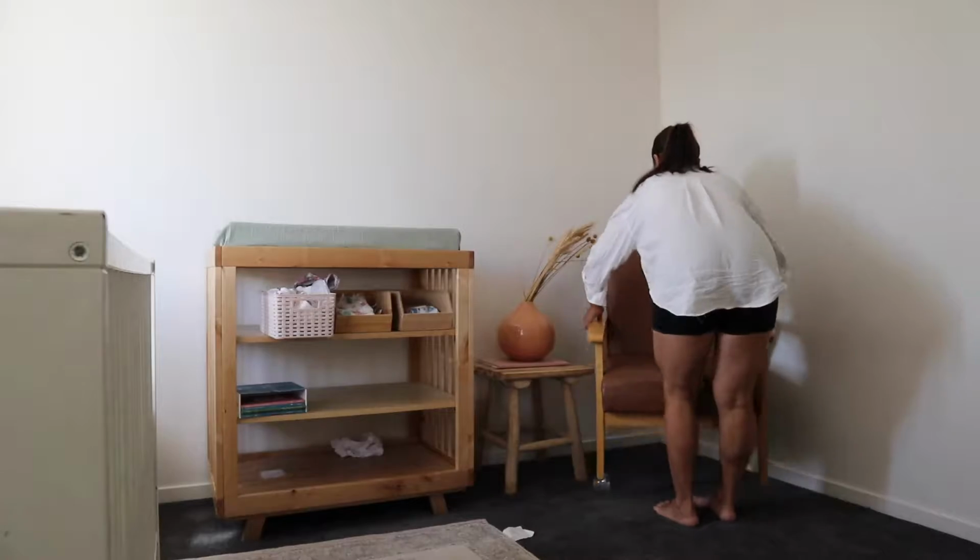I'm probably going to make a few little minor tweaks in her bedroom, and then we will go back into my wardrobe, because my wardrobe is probably the most cluttered place that is stressing me out at the moment.